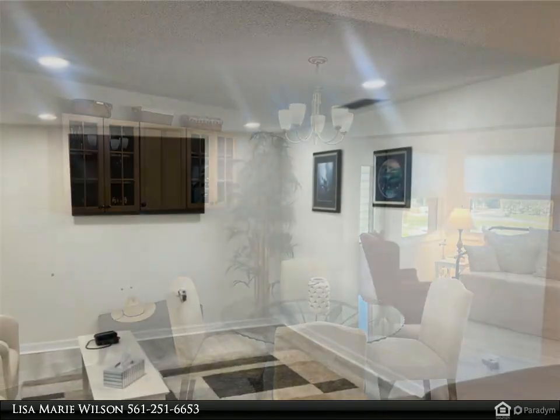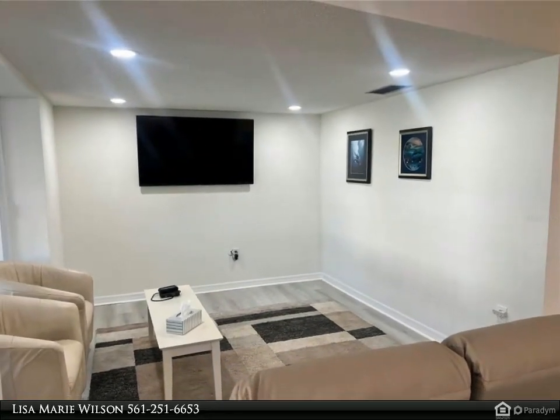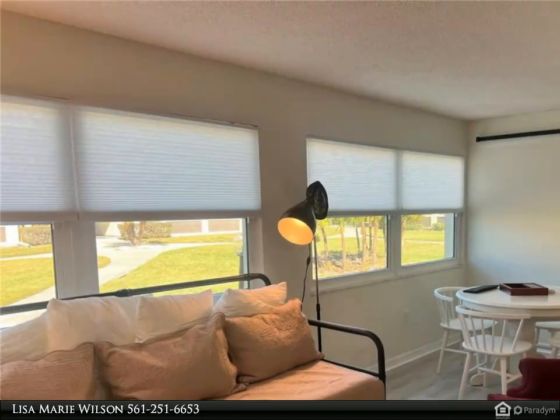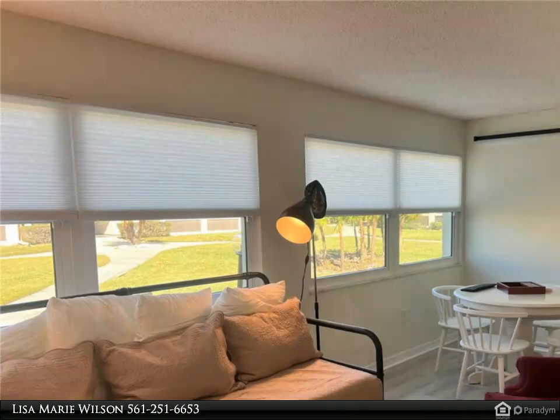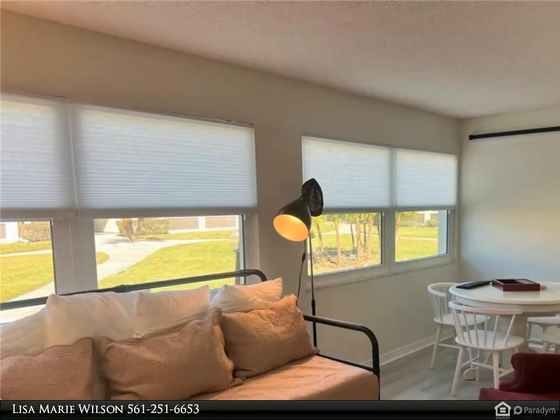This wonderful end unit is light and bright and has many features including new luxury vinyl plank flooring throughout, large kitchen with an abundance of solid wood cabinets and counter space. Both bathrooms have been tastefully updated. Spacious master bedroom with large walk-in closet and private bath.